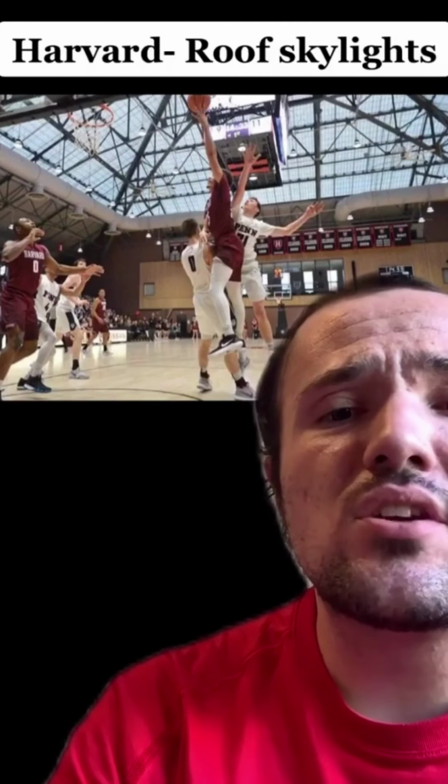The roof of Harvard's arena is actually a skylight, so the sun shines through and there's some natural lighting in there. It'd be interesting to watch a day game there and see if it affects the look of the court at all.